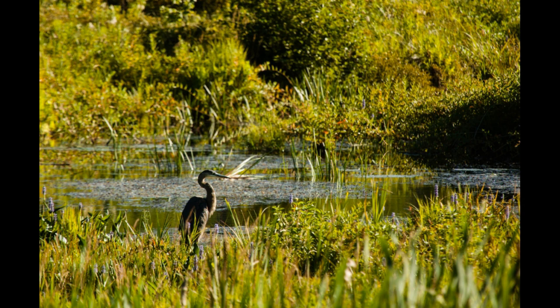Bogs have wet, spongy ground covered in moss. What kind of plants live in wetlands? There are different kinds of wetlands. Each one has different kinds of plants. Marshes are wetlands where grasses and reeds grow. There are no trees in marshes. Swamps are wetlands with trees and shrubs. Cypress and willow trees grow well in swamps.